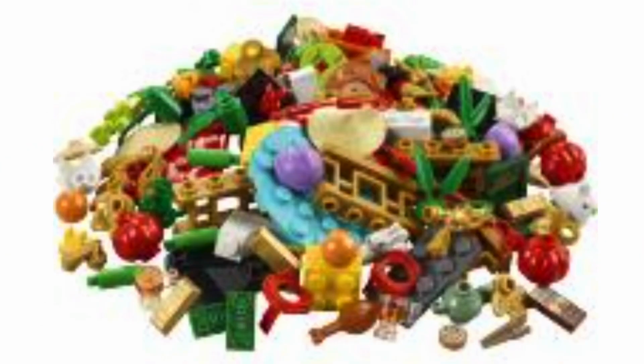From what we can see, this one comes with a lot of great accessories, including bamboo pieces, red pumpkins, rabbits, scarves, gold bars, and $100 bills. And while we don't know exactly when this will be coming out, I'm pretty excited for it.